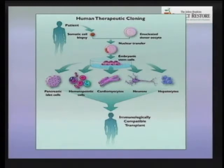So therapeutic cloning, let me take you through this. There's a patient and you take a skin cell from that patient, and you take an oocyte from somebody else and take out that nucleus and replace it with the patient's nucleus so that it is now genetically identical to this individual. You then make them into embryonic stem cells, turn them into the cell type of interest, depending on what disease they've got, if they've got pancreatic disease or anemia or had a heart attack. But now you've got a supply of these cells that could repair that person's own tissue and is genetically identical to that patient. So you would not need immunosuppression. You can then transplant those cells back into that individual.